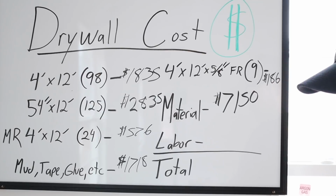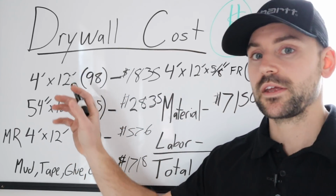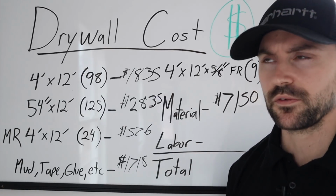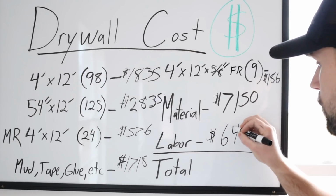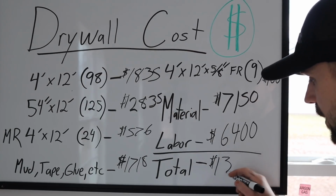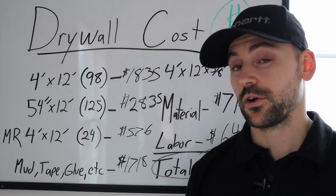Now for labor cost, I got the actual quote for $25 a sheet. If I add all these sheets up, the fire rated, the MR board, the regular, and the 54-inch drywall, it gave me 250 some sheets. I think it was 256 sheets. That gave me a total labor cost of $6,400. So the grand total for everything came up to $13,550 to do this whole 3,000 square foot house with a two-car garage.